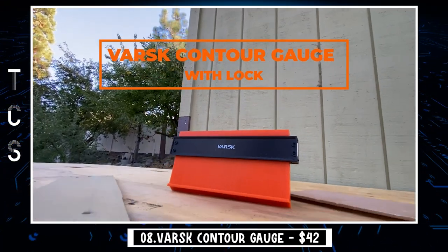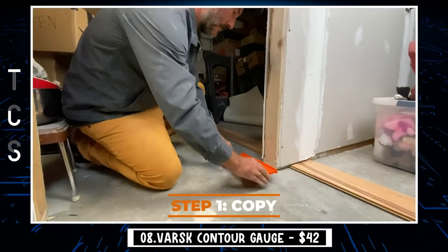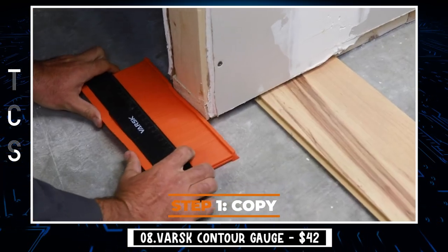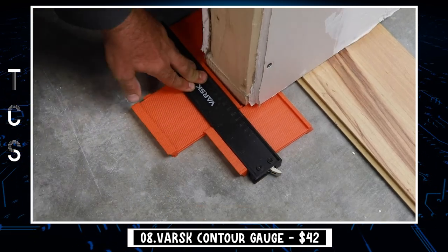Next gadget is Varse Contour Gauge. It is a super gauge tool for handymen to do woodworking, flooring, tiling, carpet laying, laminating, and DIY projects. Grab this home gadget for your loved ones now.